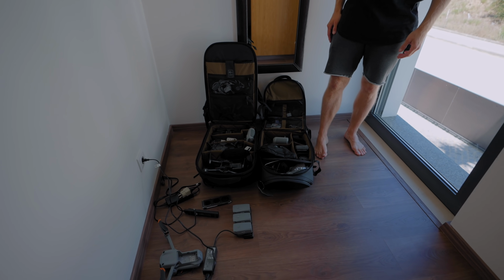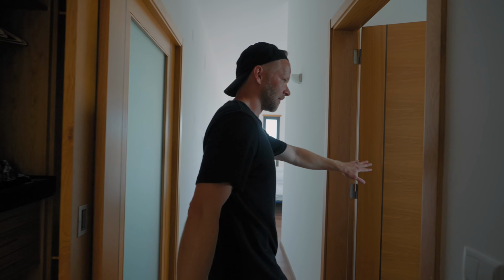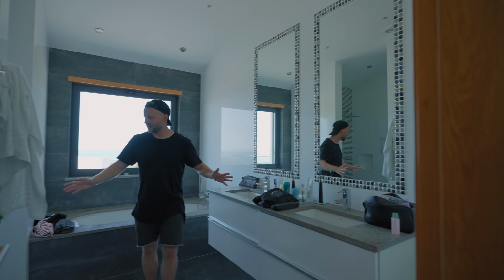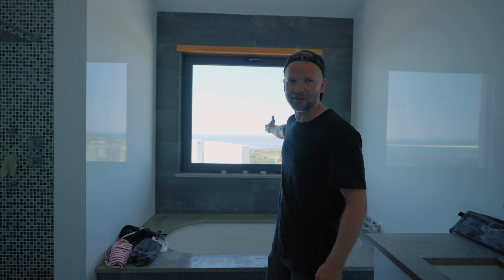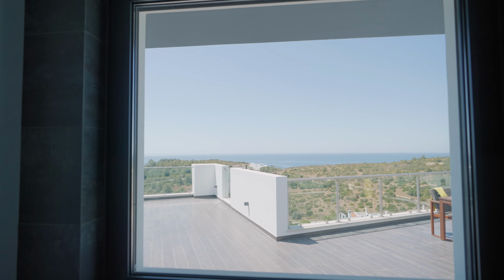You guys liking it here? Nice. We got the master bathroom here. Excuse it if it's a little dirty. Very nice. Come on into here. Again, look at this view. This is insanity. That's your view from the bathroom.